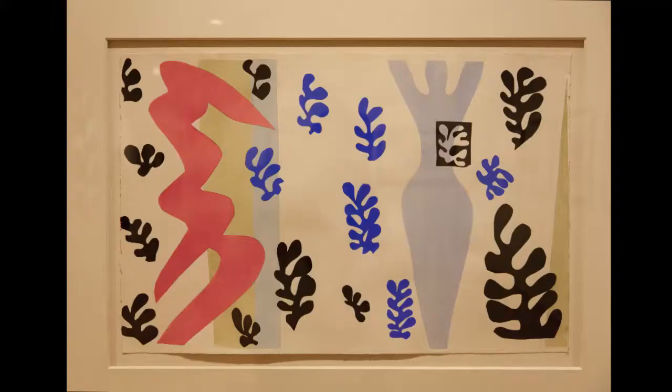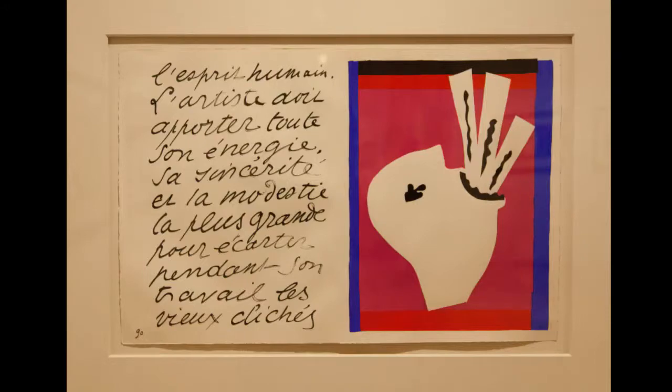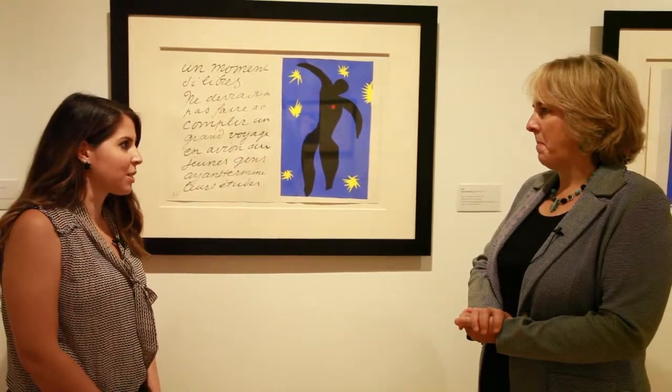So I think what I love about this exhibition as an extra gift to our visitors is that they have a chance to really see how creative Matisse was in so many different forms and so many different art forms. Yeah, it's a celebration, really, of all of it.